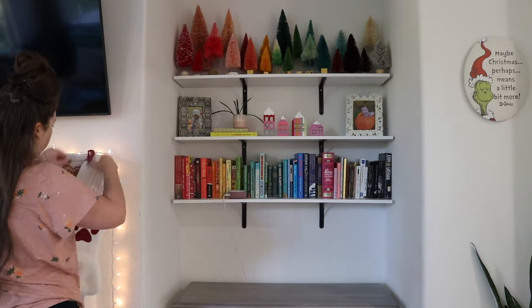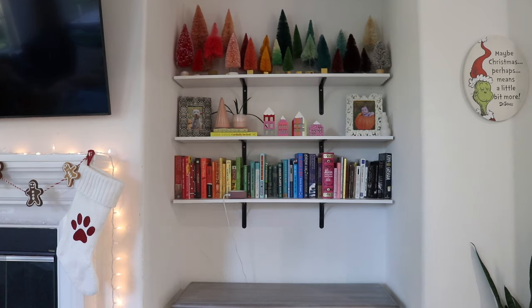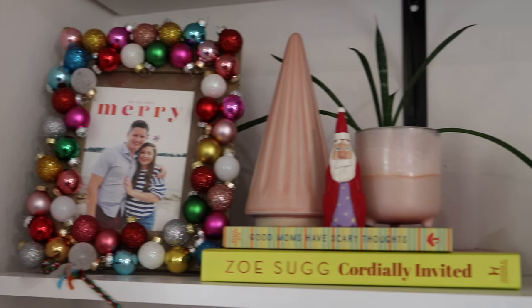Then moving back to the shelf, I must just be getting things out of the bins as they come. I hung up one stocking. I added my DIY ornament frame that I made last year.